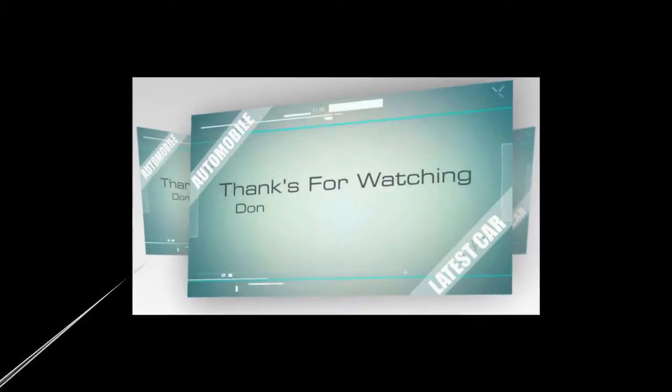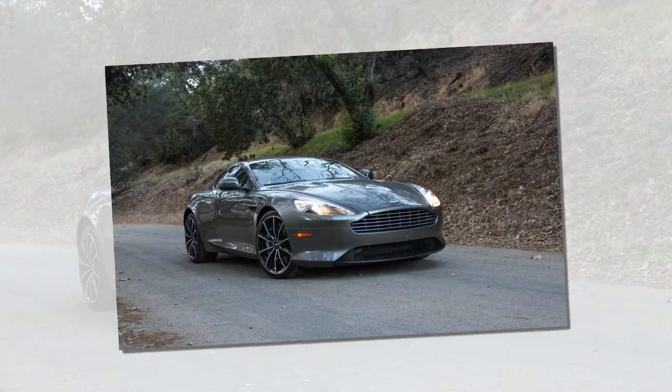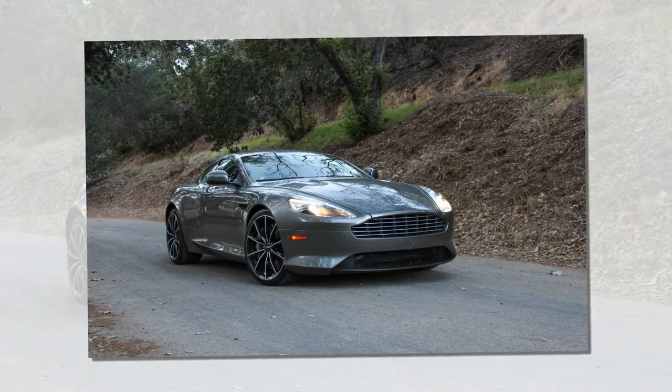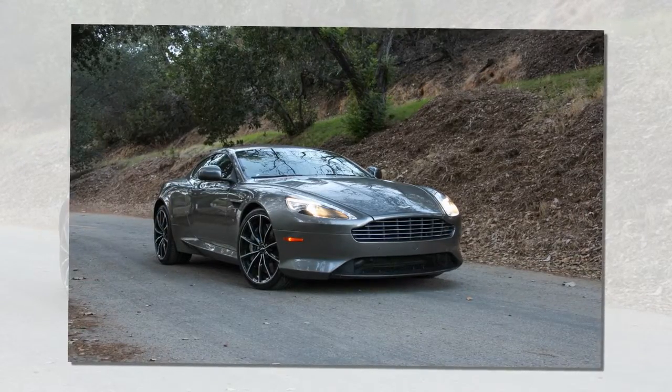rapid sedan, and used on the faster and pricier Virage and Vanquish models. Now, after a dozen years of subtle but constant refinement, the DB9 finally is approaching the end of its run, with its replacement, the DB11, arriving by the end of 2016.